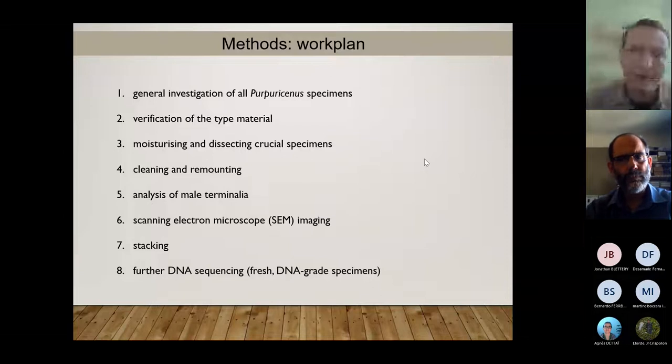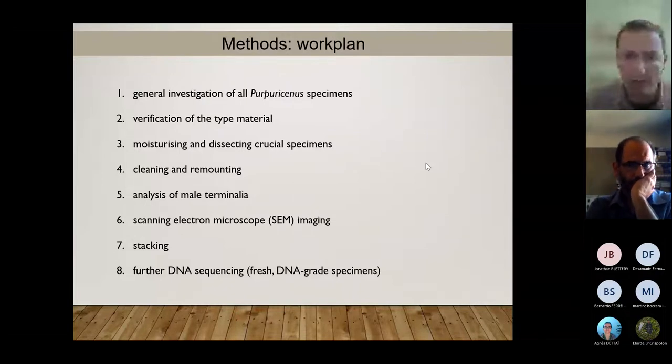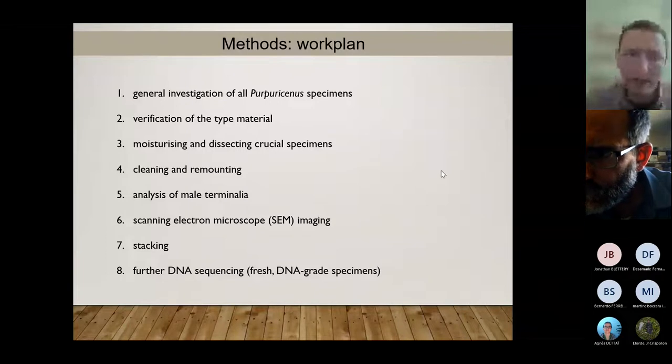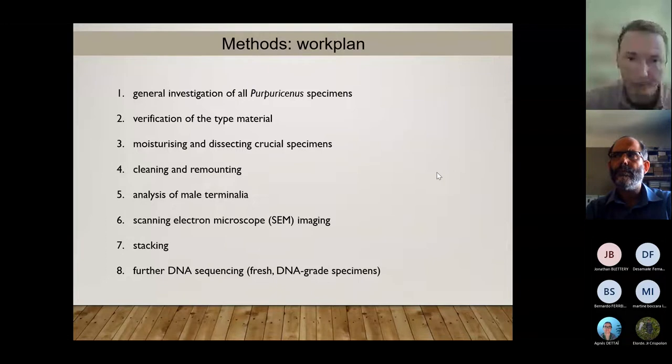In the next step, I focused on verifying the type material, of course. Then I moistened and dissected some crucial specimens, both type specimens and regular specimens. I tried to clean them and remount them to be able to make a more detailed study, because normally, as I will show in a moment, in many specimens the antennae and the legs are hidden underneath the body, and there is some debris on the body, and it is not easy to study such specimens, but of course it requires a lot of preparation.